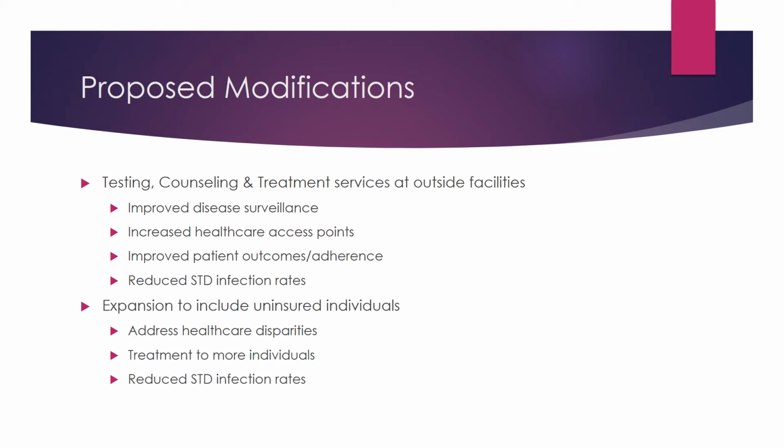If a person has a local access for healthcare as opposed to having to travel a distance to receive that same care, we find that they are more likely to be compliant with medication regimen and more likely to be compliant with recommended follow-up for things such as a test of cure, subsequent partner treatment after treatment of the client, etc. And then these things would ultimately result in reduced STD infection rates.